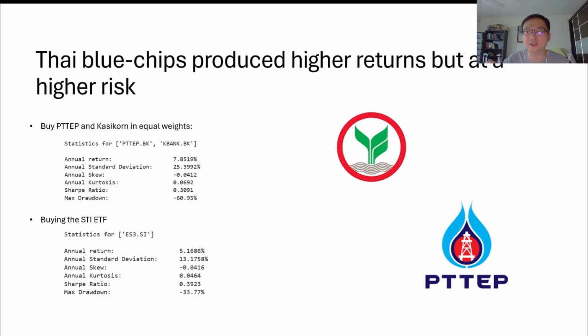The overall risk-adjusted return is actually inferior to Singapore, with a Sharpe ratio of 0.3 versus 0.4 in the case of the STI ETF. So this is not something that you can invest in on its own, but it's something that you can add to an existing portfolio. Do take note of that.